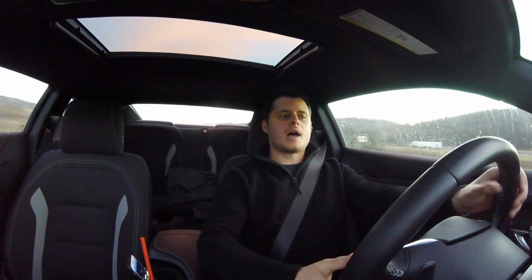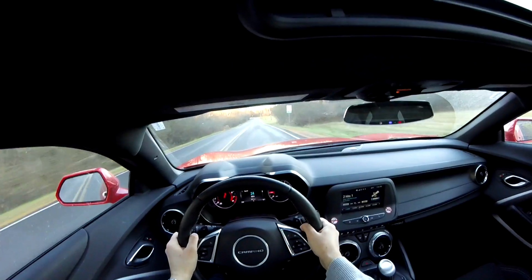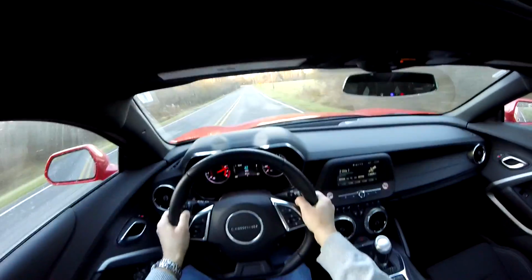I think this thing would be awesome in a manual, and this does have paddle shifters as well, and they're actually pretty responsive.